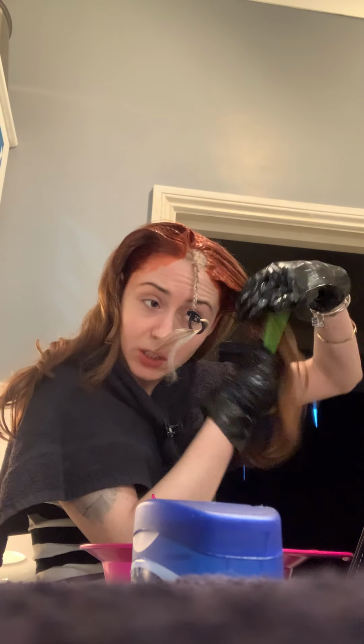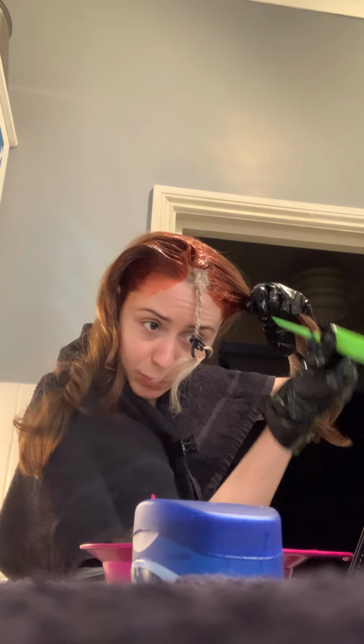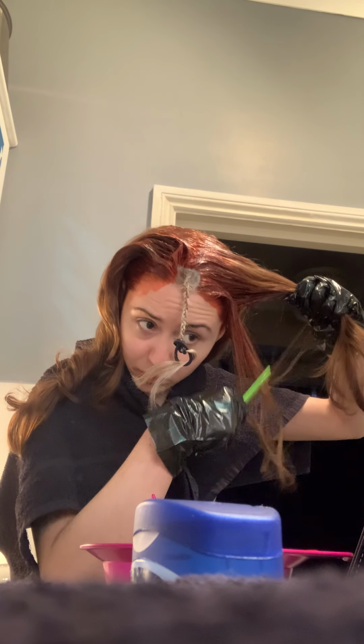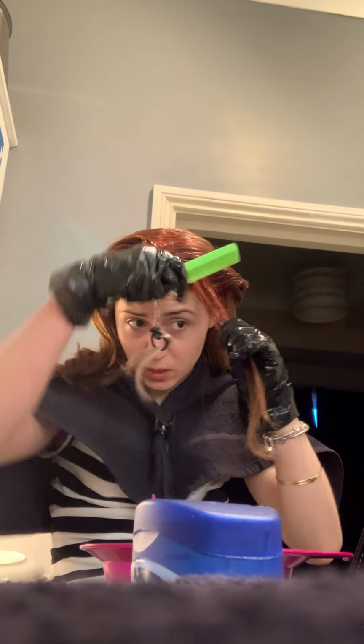I tell you what, because this is such a high intensity color, I'm going to use the comb for this because I really don't want to get it on the white streak. So this will probably take me a bit longer, but I might just process it. Depending on how long this takes, I'll see how long I process this for. Let's get that on first. So you can twist it like that to separate it a bit.